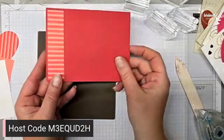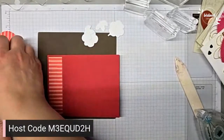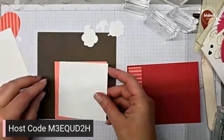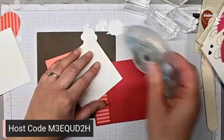Okay. There is our binding of the front of our card with those pretty stripes. Then we're going to take our Flirty Flamingo, and then we're going to take our embossed piece of white. When you get it, you're going to want to emboss it with whichever embossing folder you have or you love.